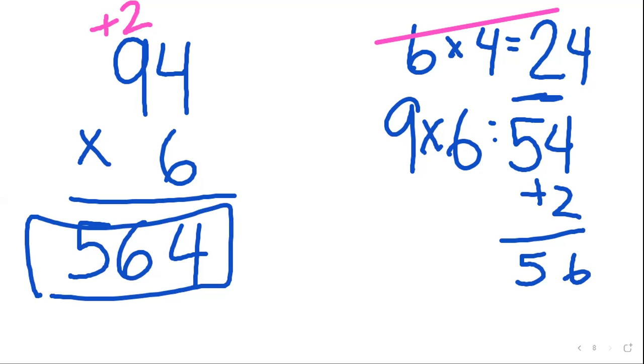Okay? So when you're multiplying and you need to regroup, it's similar in a way to adding when I can only put one digit at the bottom. In this case, it was a 4. And I need to regroup my 2 up top for this 24 here. And then I'm going to add that regrouped amount to my product at the bottom.